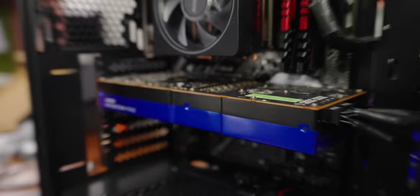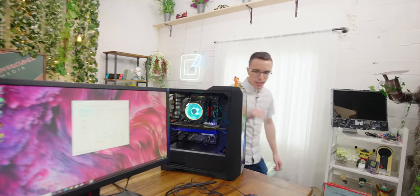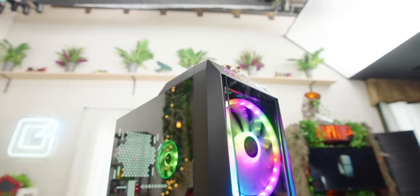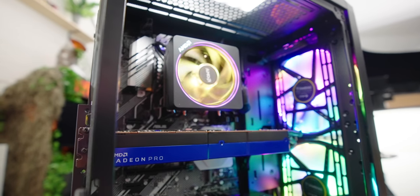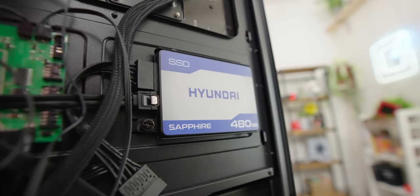All right. And so this is the completed Walmart gaming PC. As you can see, there is RGB everywhere. We have it all around, not only the power button and all of our LEDs here, but we have two giant 200 mil fans. So inside, we have our Ryzen 7 5800X, 32 gigs of RAM, the Radeon Pro graphics, as well as our Hyundai SSD.